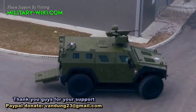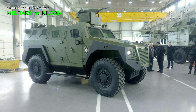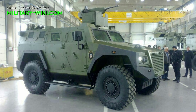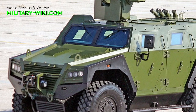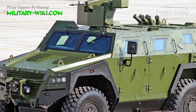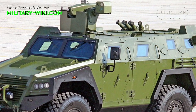The M16 Miloš was first publicly presented at the IDEX 2017 exhibition in Abu Dhabi, UAE. It features a V-hull integrating floating floor plates and blast mitigation seating to protect occupants against landmines and improvised explosive devices. The Miloš 4x4 is the response to the needs of modern armed forces. It can be used for patrol missions, reconnaissance, as a command vehicle, transportation and support, ambulance, anti-terrorism, etc.